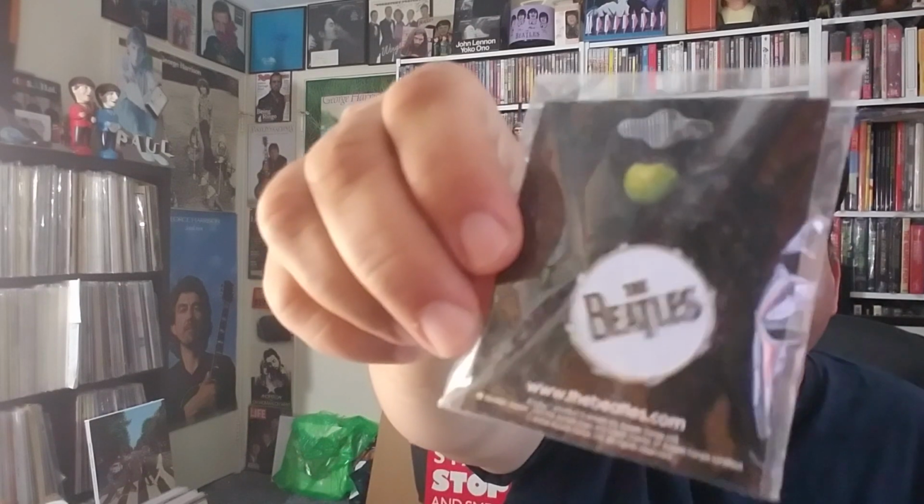But here's a pin for Rain, which I guess is the Beatles tribute band, Rain. And I've got several of those as well. I also have an official Apple merchandise Beatles logo. Looks like a drum head. I've got a bunch of these. This is Ringo Starr and his All-Starr Band.